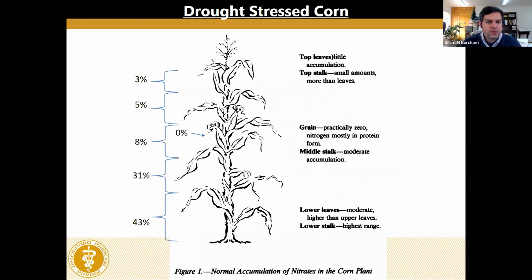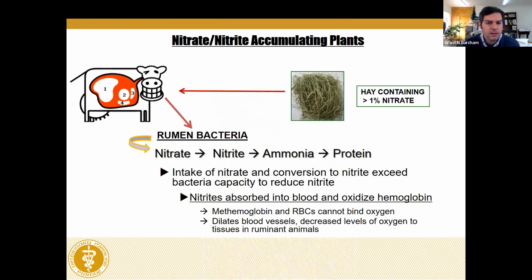If you're looking at drought-stressed corn, for instance, different parts of the plant will accumulate nitrates at different levels and different rates. And so if you look here, you're looking at the bottom third of the corn stalk is the one where nitrate accumulation is going to be highest. And if, for example, you're grazing corn stalks, that's what's left out in the field oftentimes. So that's something that you want to be wary about, I think.